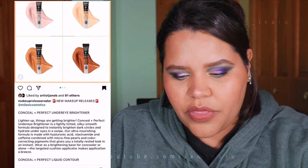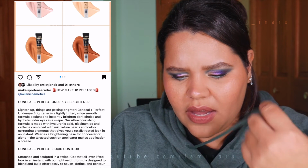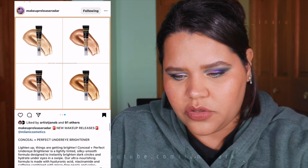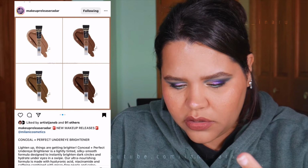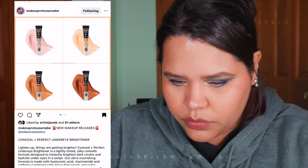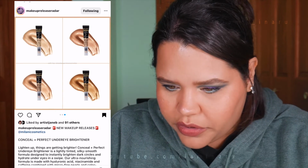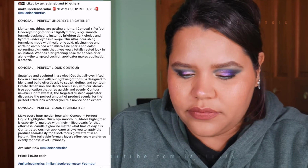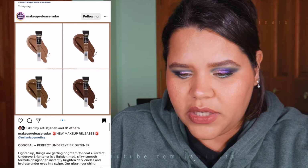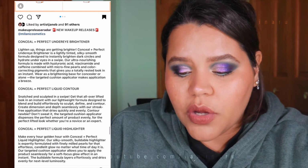Milani is coming out with their Conceal and Perfect Under Eye Brightener. I thought they had this already. It has niacinamide, hyaluronic acid. I don't know what this shade range is though. Is it a concealer? These shades are like color correctors. Okay, we got the pinks, we got the regular ones, we got the peach, we got the orange, and then we got dark shades, and then we got this shimmery thing. So what is it? Oh, okay, if you read, Under Eye Brightener, which I'm assuming are these ones. Okay. Oh, these are contours. Swatches.